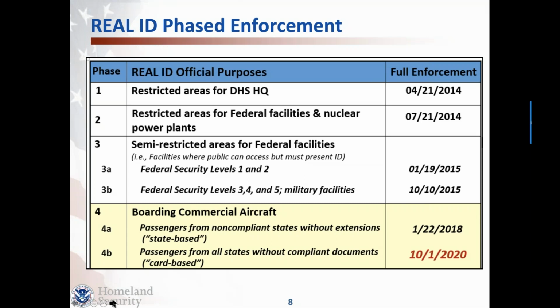Now, obviously, the federal facilities have been prepared for some time, and there were times in the past when some states were subject to enforcement. But as of right now, as you could tell from that last map I showed, no states are subject to enforcement. So at least for DHS purposes, I should say, we continue to accept those legacy cards, those marked non-compliant cards, and then there'll only be Real IDs or acceptable alternatives come October 1st, 2020. Next slide, please.